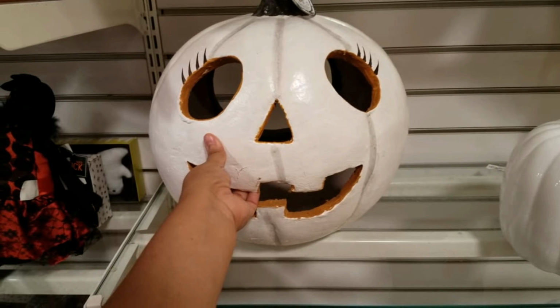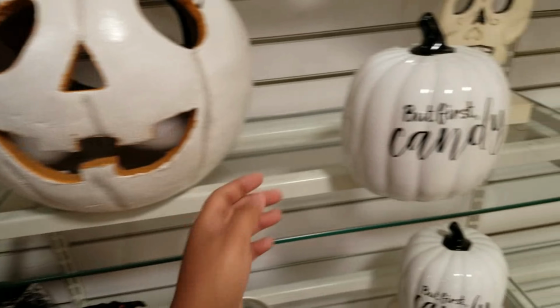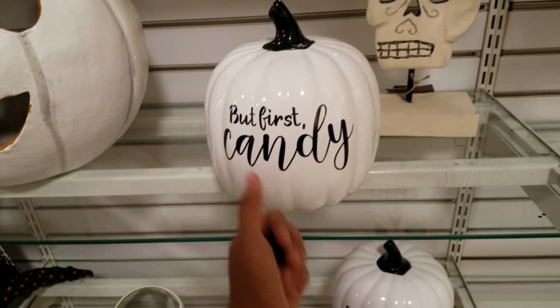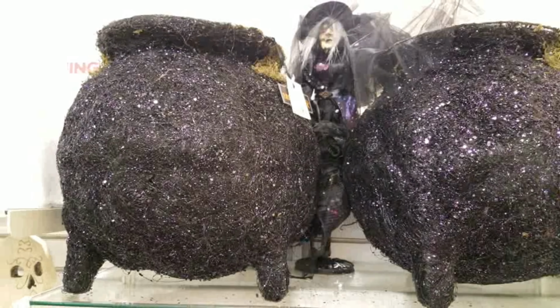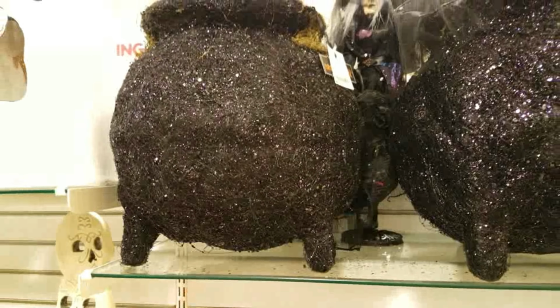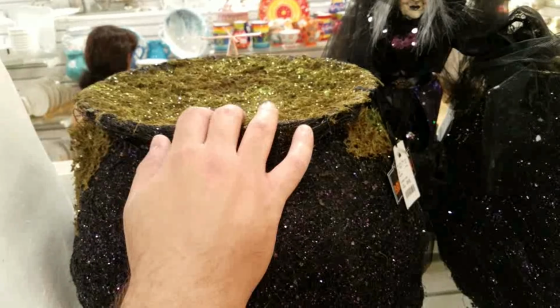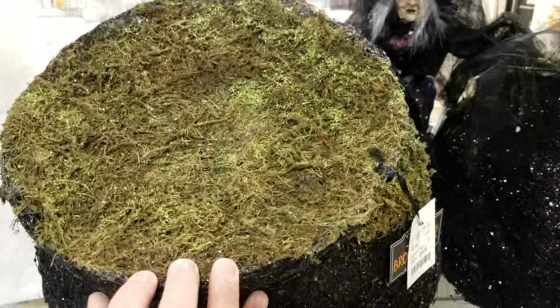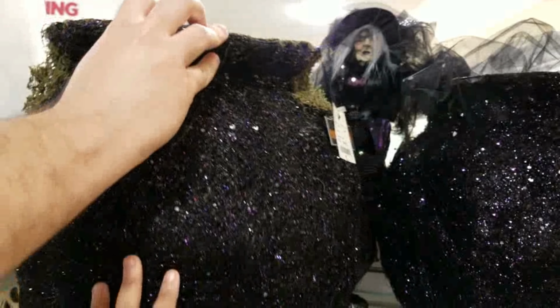And I like this one too. These are so nice. I am loving it. But first, candy. And look, they have a white-tiered pumpkin. Oh, that's cute. We have a sparkly cauldron, $25. It is huge, and it is hollow on top. There you go. Oh, it has the green moss. I didn't even see that. I can't see that high. Look, it's spilling over. Oh, that's cool.